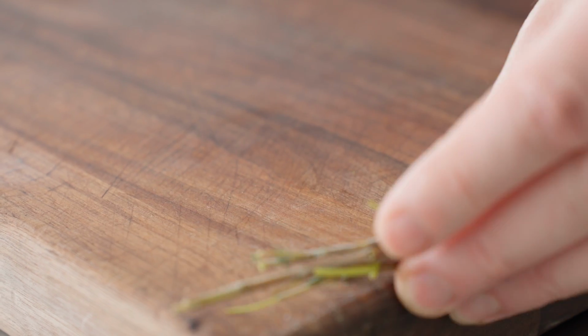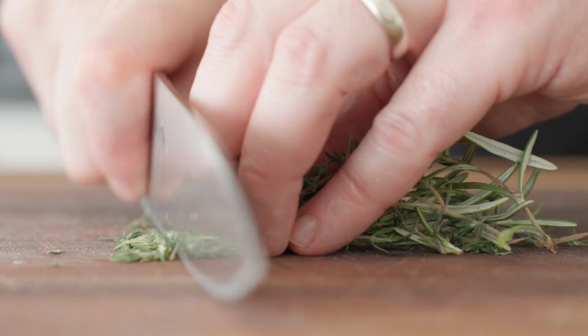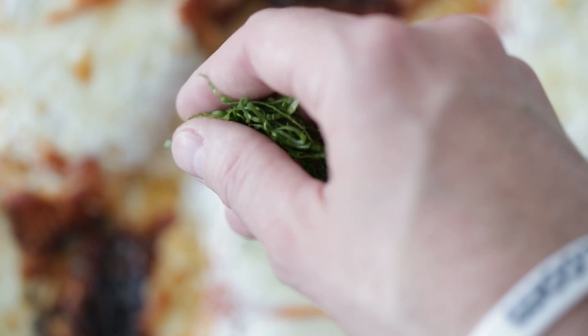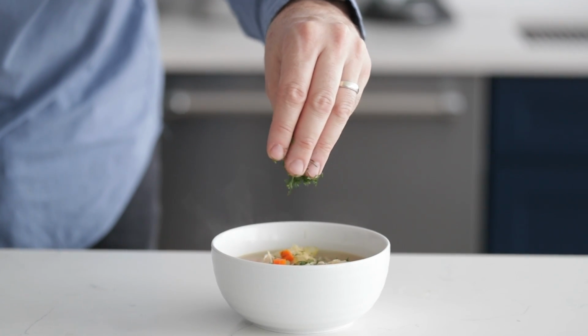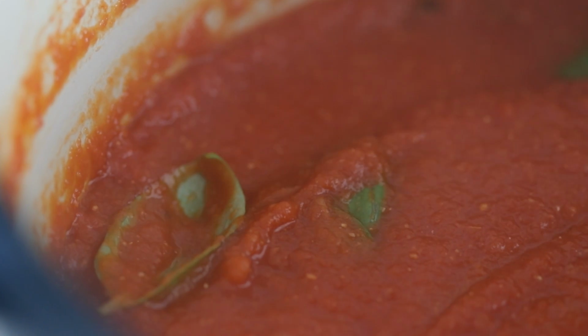Now, if they are tender and soft, you can and should absolutely finely mince those up with the herb leaves and use them in your dishes. Whether it's used as a garnish or you're enhancing your food with it, the stems are fair game. Make your money at the grocery store work way harder for you by utilizing this easy technique.